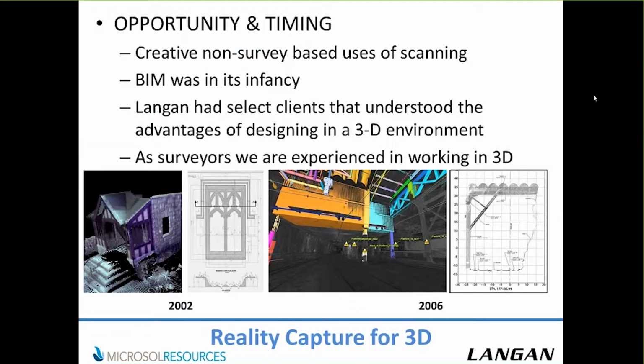We started scanning in 2002, and we saw it as an opportunity, and we thought there was some good timing here. We came up with creative non-survey based uses of the scanner, and the reason I say that is because, again, it's a lot of data to use in a traditional ground-down survey environment. If you're doing a topographic survey, there's a lot of data here, and the files are very heavy. From 2002 all the way to 2006, the software that we used to create this information was really in its infancy. Even the hardware could not handle the size of some of these point clouds.